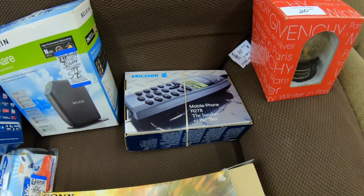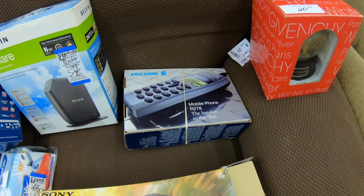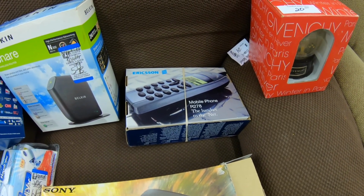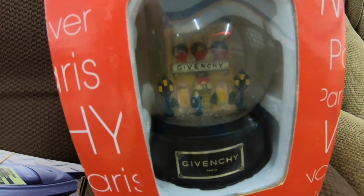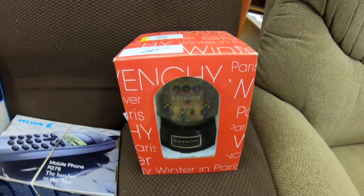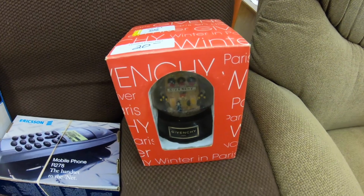Sometimes these old cell phones like this Ericsson can be worth some money, but I looked this one up, and there just wasn't any money to be had in it. This Givenchy snow globe I thought was pretty neat, but I looked it up on eBay and it just wasn't enough money for what they were asking.